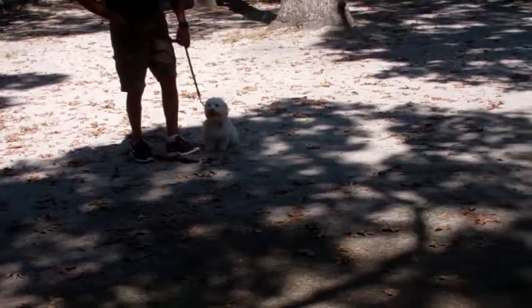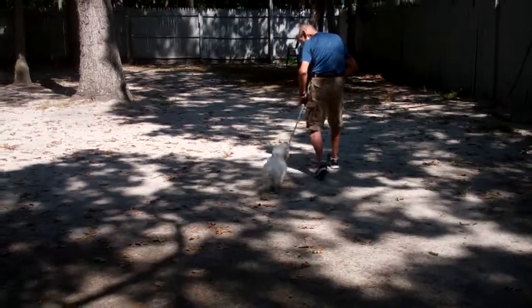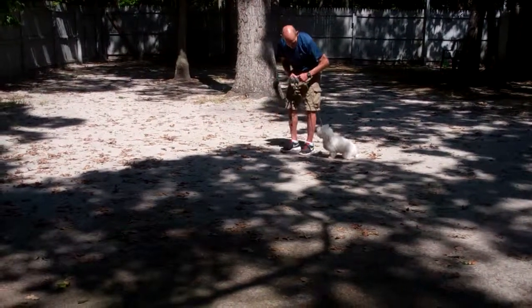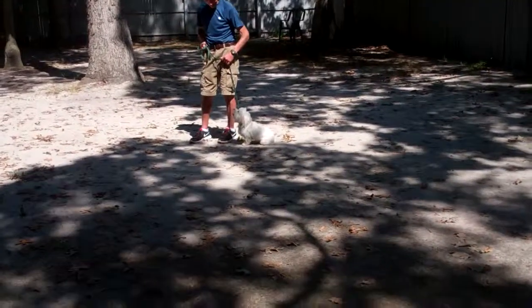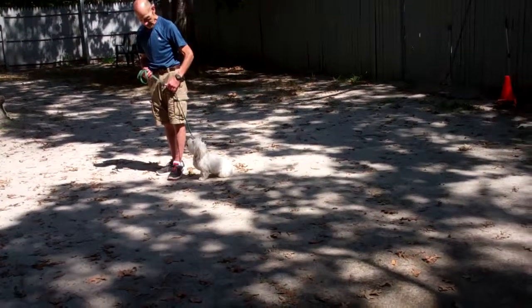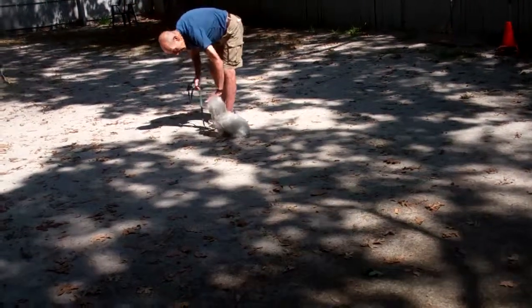Now the next exercises that we're going to demonstrate for you are your down commands. So he's going to bring her around to face the camera, and the first of those down commands is down from a heel position. So with your dog seated at your left, you take your left open palm straight down toward the ground and the one-word command is down.